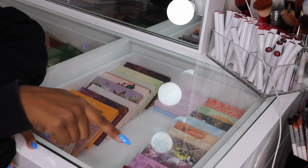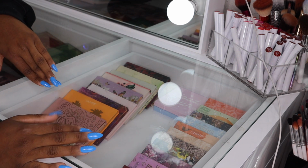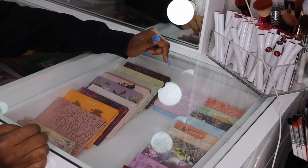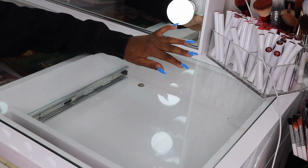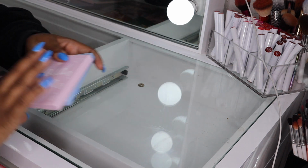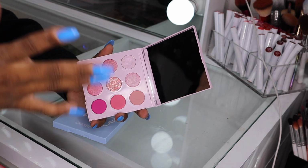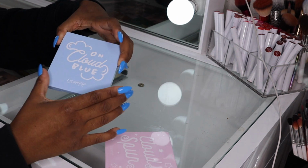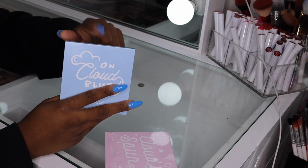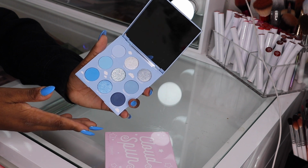Third drawer of my vanity is all of my Colourpop palettes. So I have all my 9-pan palettes that I wanted to filter through, and then all my 12-pan palettes as well. And then these 2 palettes, the Cloud Spun palette, it's in here, but I'm going to be doing a review on this soon. So definitely stay tuned for a review on this palette with the collection editions that Colourpop just came out with. And then I feel like they're going to come out with a whole collection for On Cloud Blue.